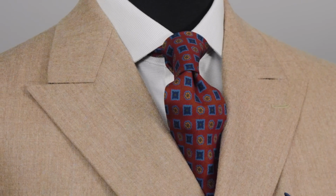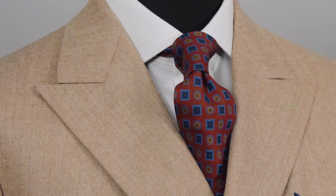The ecru shirt is very neutral, but if you look closely, it's got a beautiful little texture to it, which I think makes it more interesting. Madder silk ties always look autumnal, so it's a good nod towards the season, it's a good balance. And of course, with all these beautiful colours here, the pocket square just brings it all together.